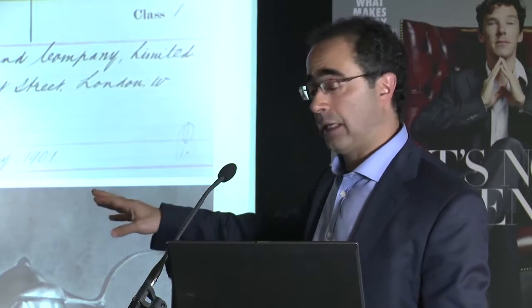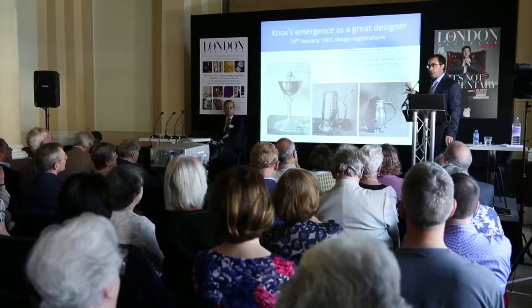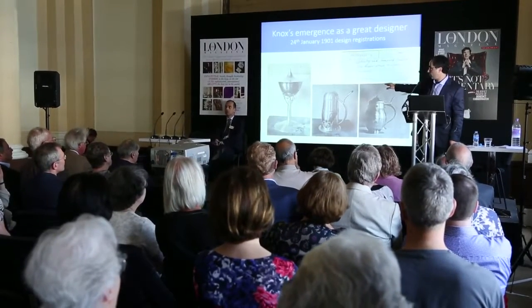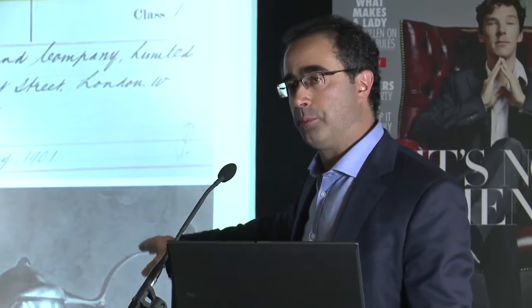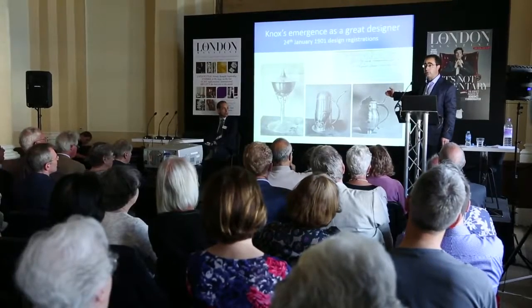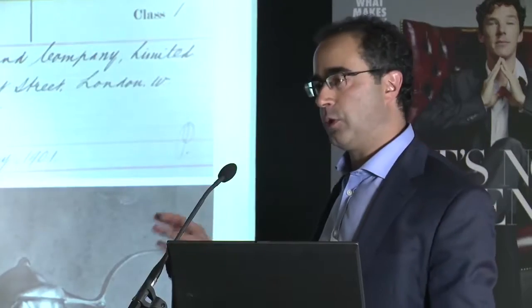So one point to make, and it's true of much of the pieces on the stand, they are Victorian. He designed them in the Victorian period, which is mind-boggling, at least to me, when you think how modern and crisp they are. But because we can date these, and these are photos that attach to the submission, and obviously they're of made pieces, not drawings, so Knox probably designed these at least 6 months earlier. So he designed these in around 1900. And I think you can see his emergence.